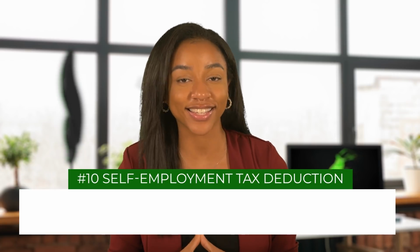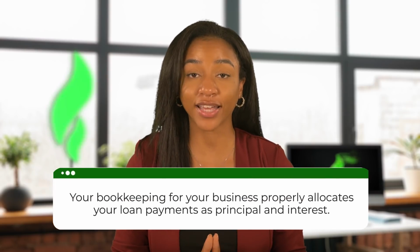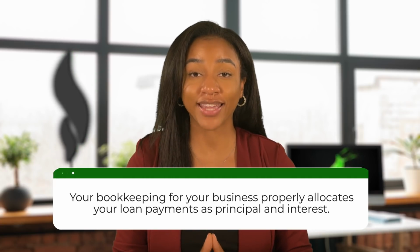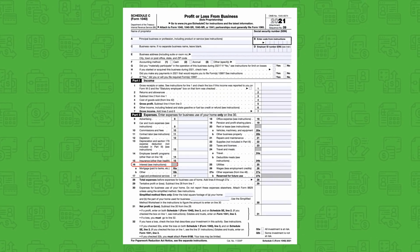The 10th and final self-employment tax deduction is interest expense. If you've taken out a business loan or business credit card, then you know a big part of what you have to pay back is interest. The IRS doesn't allow you to deduct the principal payments, but they do allow you to deduct the interest portion of your loans, which for some credit cards can be as high as 20%. The important thing here is that your bookkeeping properly allocates your loan payments as principal and interest, so it is easy to see what was paid in just interest for the year. And just make sure to report this amount on Schedule C, line 16.